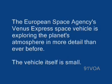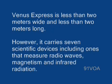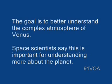The European Space Agency's Venus Express space vehicle is exploring the planet's atmosphere in more detail than ever before. The vehicle itself is small. Venus Express is less than 2 meters wide and less than 2 meters long. However, it carries 7 scientific devices, including ones that measure radio waves, magnetism, and infrared radiation. The goal is to better understand the complex atmosphere of Venus.